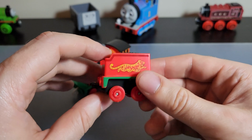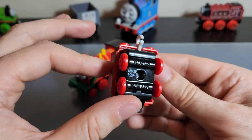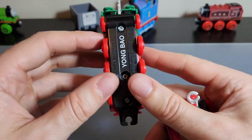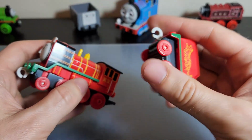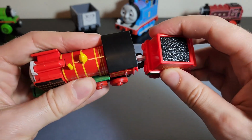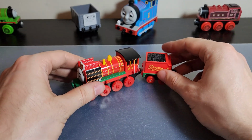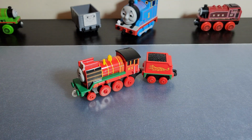Love a little bit of coal on top. Again, a unique shape, which is nice. Nothing on the bottom. Disappointing that it doesn't tell you who it belongs to. We've got Yong Bao, but it doesn't say Yong Bao's tender, or even YB's tender or something. And then if we clip them together, which is hard to do through the camera, put him down. He is pretty much your standard fare tender engine.